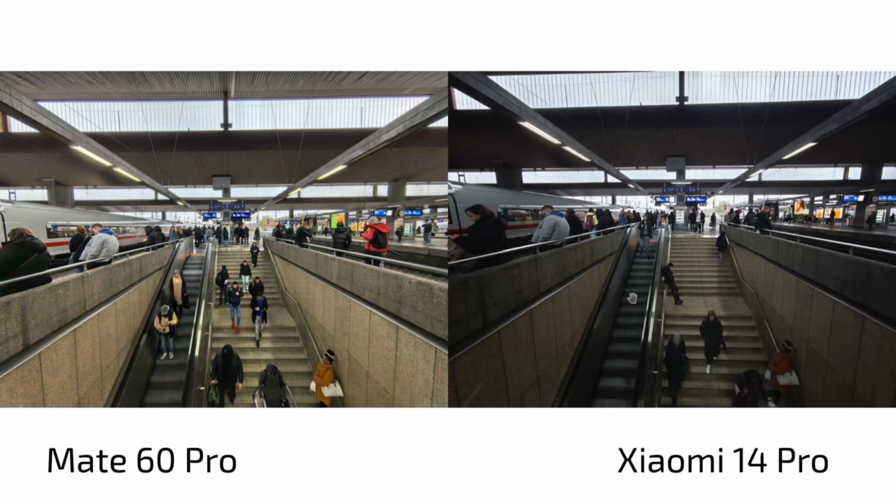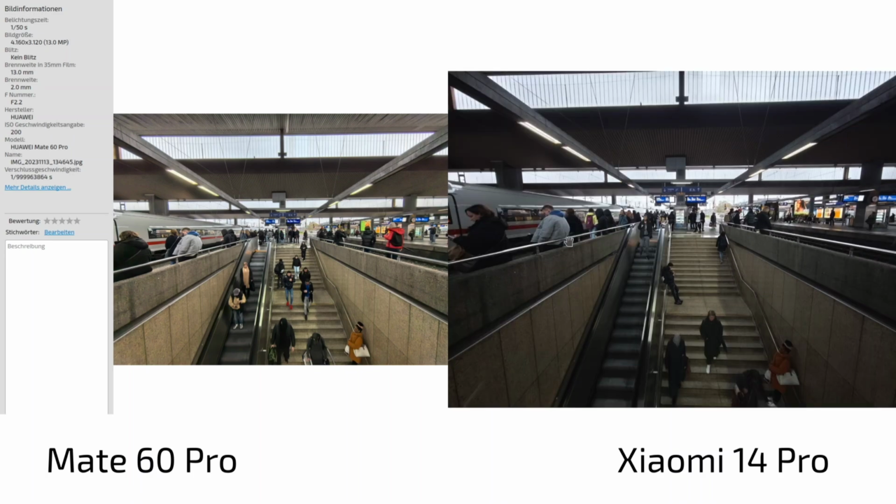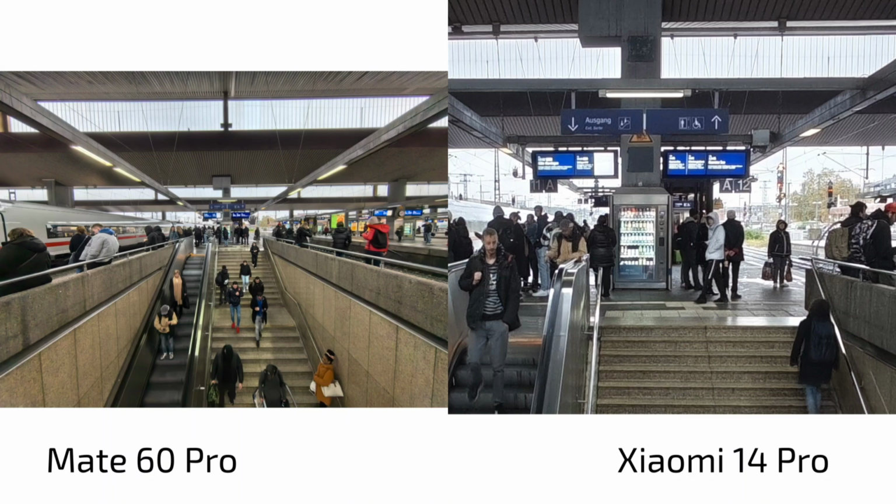When we take a look at what the sensors did, first of all, 13mm versus 14mm. Do you see it really? It's a 1mm difference there in terms of ultra wide angle, almost negligible. f2.2 versus f2.2, it's a fixed aperture in this case, but again, ISO 200 on the Mate 60 Pro with 1/50th of a shutter speed, 1/50th of a shutter speed also on the Xiaomi 14 Pro, but for some reason ISO 2500. So do we have a larger sensor also for the ultra wide angle? It appears like so. So let's zoom in and let's see.